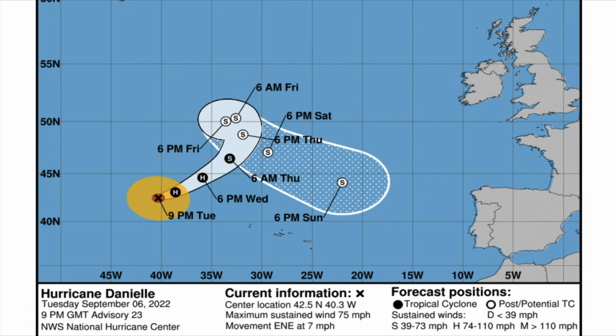We will have to monitor that over the next week and see whether or not that's going to happen. We do see the storm will eventually end up heading in that direction, so those areas will over the next week or so start to monitor for changes in the progress of the system while it is a subtropical storm.